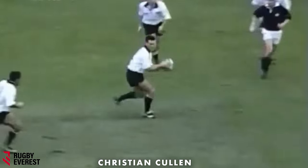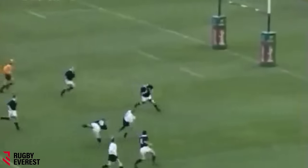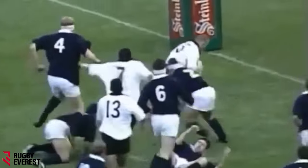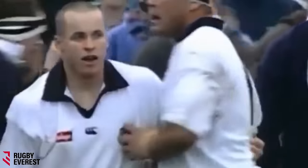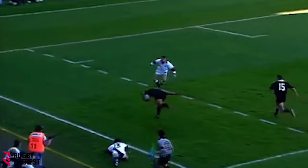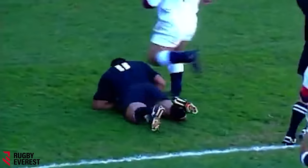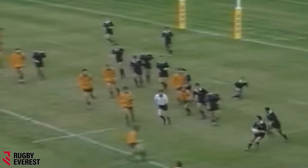Here they go again in the backs. Scott McLeod, cutting up and through. Still maintaining possession. Wide to Lomu. He's got the bounce. He's handing it off his opposite. Lomu. Oh. Strawn. Back for Little. Thinks about opening it up.